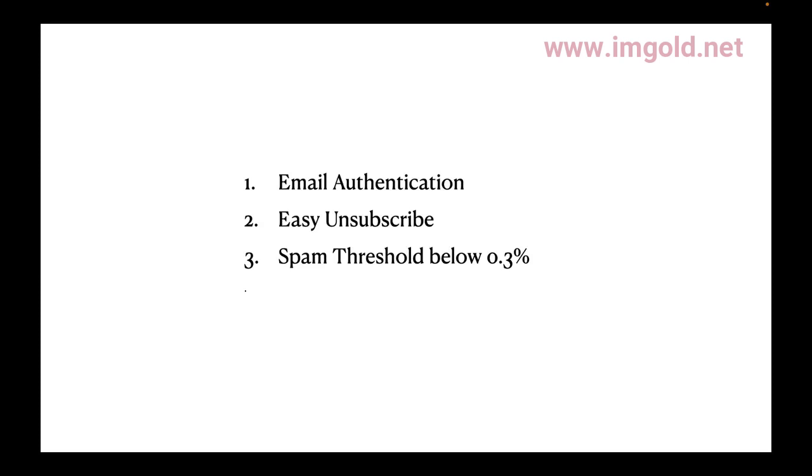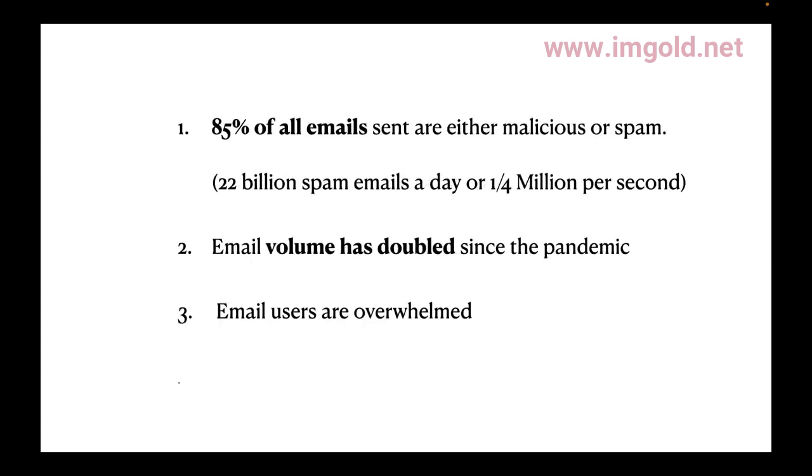Before we dive deeper into what this all means and what to do about it, let's talk about why they're doing this. There's 3 major reasons. According to Symantec, one of the world's leading cybersecurity companies, 85% of all emails sent are either malicious or spam. That equates to 22 billion spam emails a day, or 250,000 per second. Basically, spam is out of control.